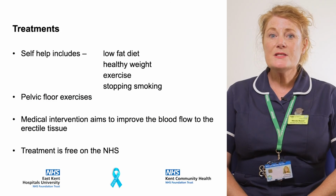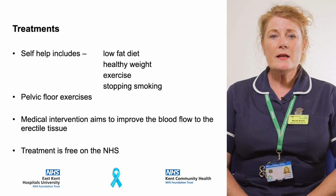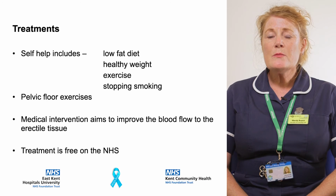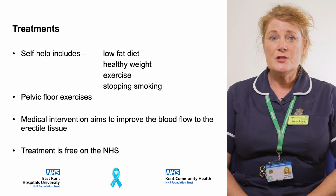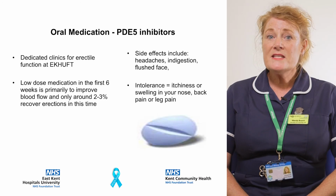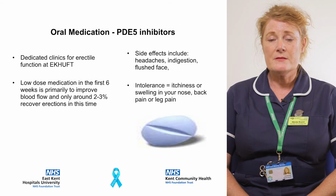Treatments for erectile dysfunction include maintaining a healthy weight, regular exercise, a low-fat diet, giving up smoking and regular pelvic floor exercises. Medical treatments aiming to improve the blood flow to erectile tissues are all free on the NHS. We have dedicated erectile dysfunction clinics at East Kent Hospital University Foundation Trust.